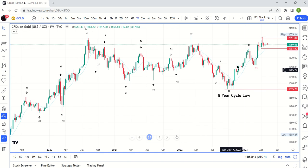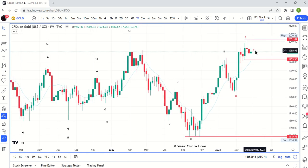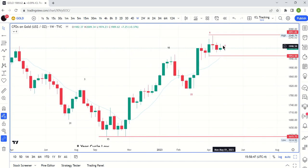And importantly, on the weekly chart, we just closed week 8 and notice it's really just been consolidation. The last 2 weeks have just been the same exact range. And so that creates this zone between 2048 and 1953. And we see which side we break.